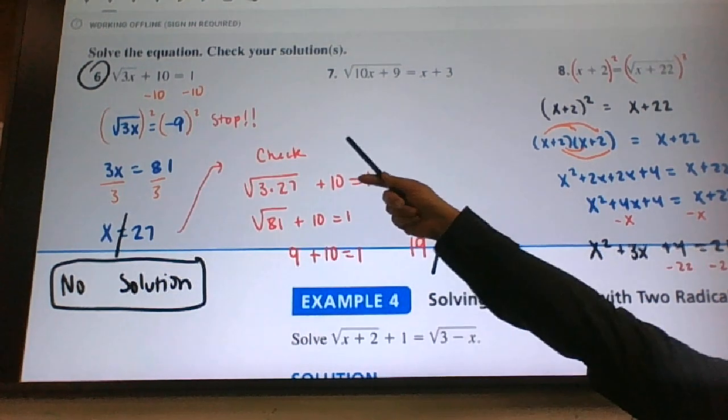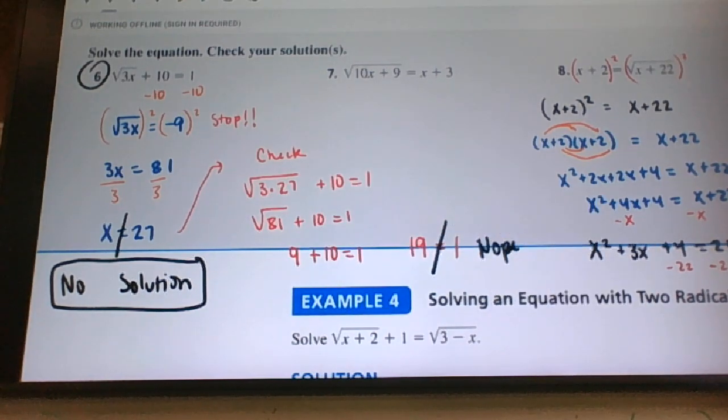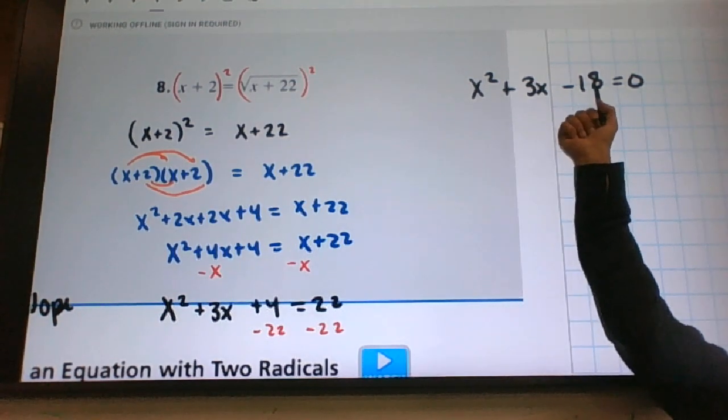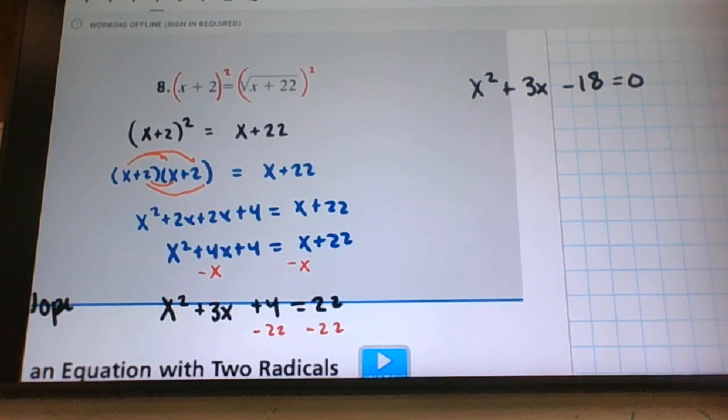So I just minus the 10 over. I get negative 9. Square both sides. Everybody good with 8 up to this point? Now we got a factor. What multiplies to negative 18 and adds to 3? 6.